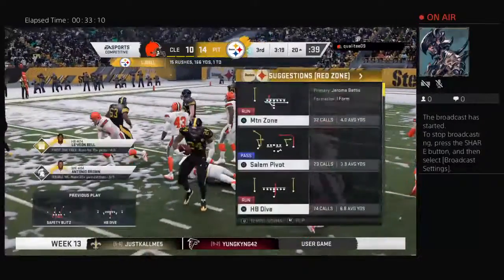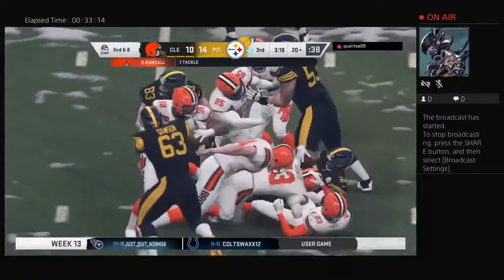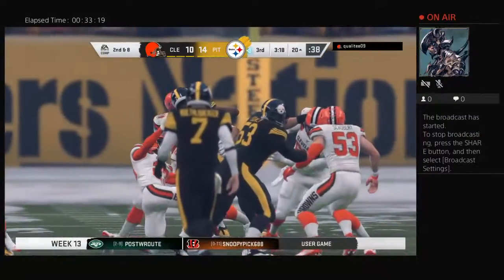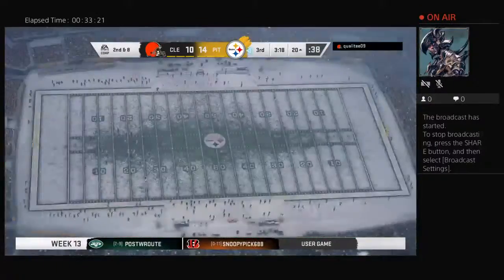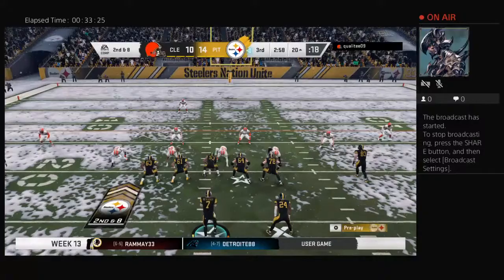He reads defenses so well, doesn't he? He really does, and the best part about that play for him, I don't think that was his primary target. I don't think so either. I think he had the read, figured out where the blitz was coming from, and went to a secondary target for a really nice gain. Mike, number 53. Mike, 53.